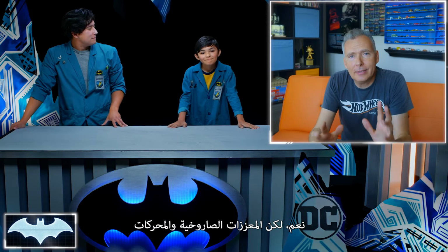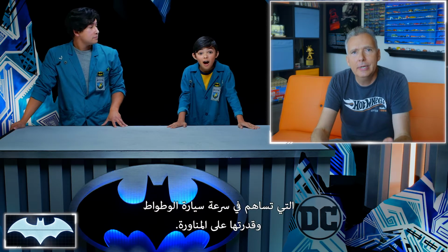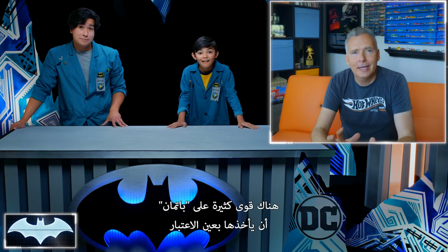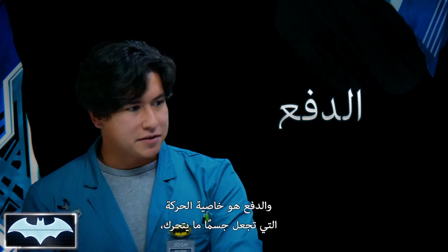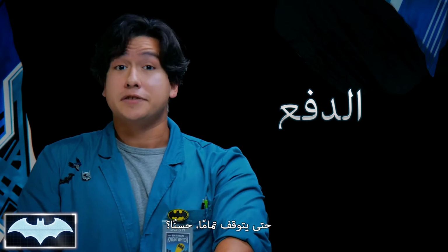Oh yeah, but the rocket boosters and the engines are just a couple of the dozens of things that factor into the speed and maneuverability of the Batmobile. There's tons of forces that Batman has to take into account when he's driving his crime-fighting vehicles. Like what? Well, let's think about that. So there's this thing called momentum, right? Momentum's just a property of motion that makes an object move. So in other words, how far an object can go until it completely stops.